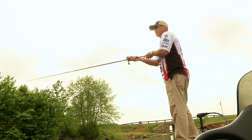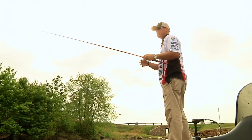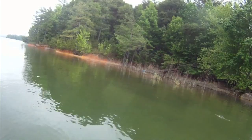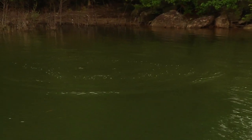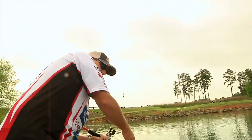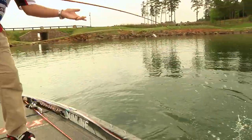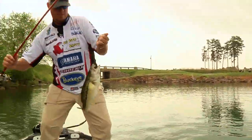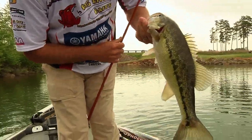See that? Follow the bait out. There we go. There's the male. God, these fish are so strong. It's clear water. Oh, that's a big old spot. Yeah. Awesome. Big old nice spot.